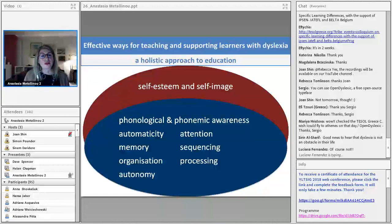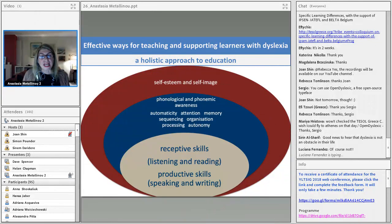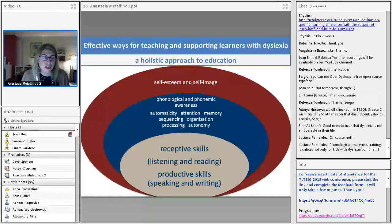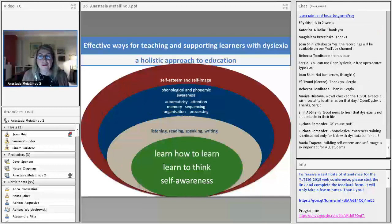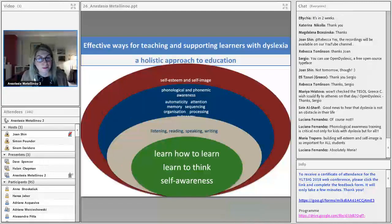And of course, we need to teach them memory strategies. They need to develop memory strategies and organization, and they need to become autonomous in studying and learning. And they need to be able to focus more, and they need help to develop sequencing and processing. And of course, they need to work on receptive and productive skills. And so crucial, so important, they need to learn how to learn and learn to think, and self-awareness. So basically, we need to see education holistically, and this would benefit all learners, not just learners with specific learning differences.